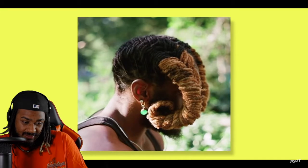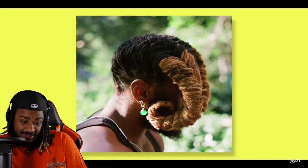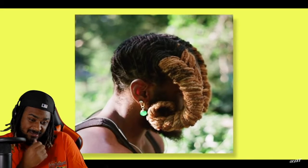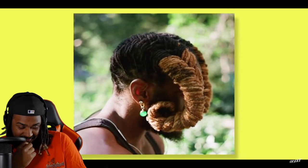But as you see right here, he's got the two braids, but they're going backwards. And his hairstyle also looks cool if you wear it the right way, which is going backwards instead of forwards. And it's almost like a basket weave hairstyle. I don't believe it's braids. It's more like a basket weave. And his dreadlocks are super long, especially to pull off this hairstyle.